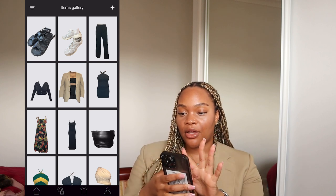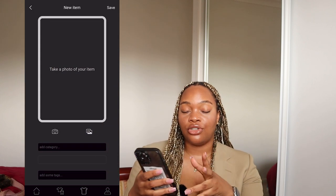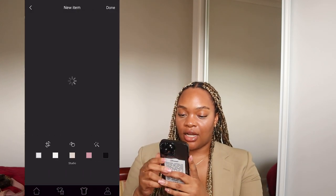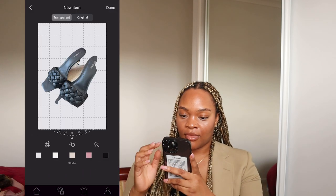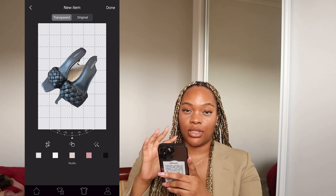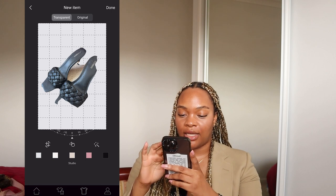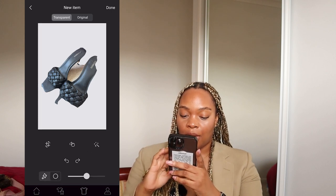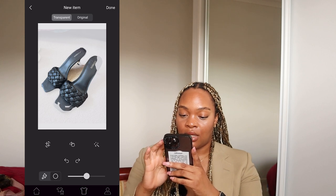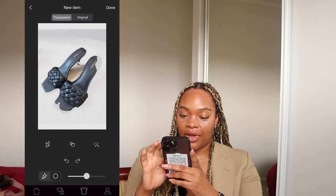But I also kept out a couple items because I wanted to show you guys how to upload it and how easy it is. Going ahead and selecting the shoes here, as you can see, it automatically does a little cutout, but I don't really like it most of the time. I think that's something they can develop on. But here we're going to go over and just edit it and make it a little bit more refined.